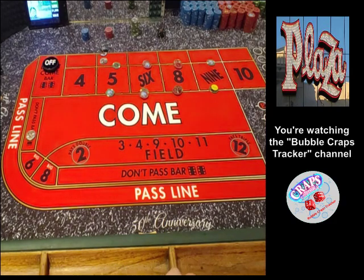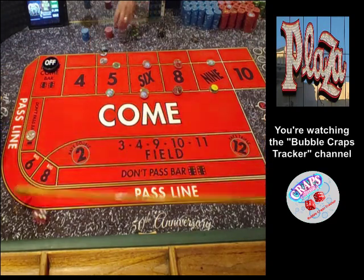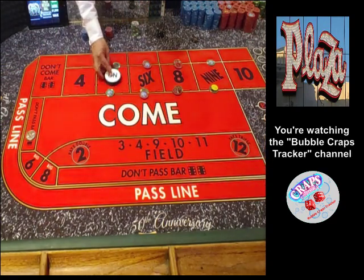All right. Come on. We need a big red to show up here. No. Oh, no. No, no. GOG just went max odds against the five, and of course it returned immediately.